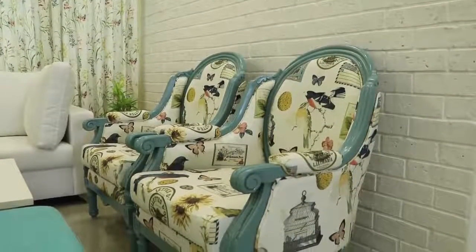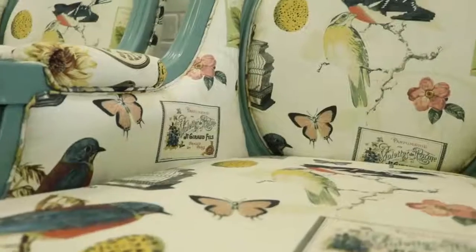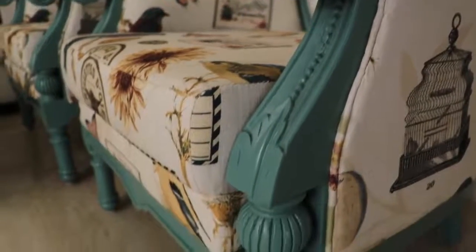My favorite part of the room is actually the seatings. If you notice the armchairs, the vibrancy with the birds and the colors popping in, it's a little bit of pop, but put together, merged with a very, very country look.